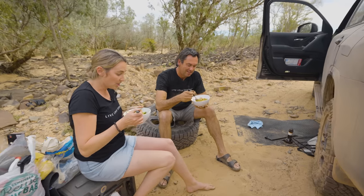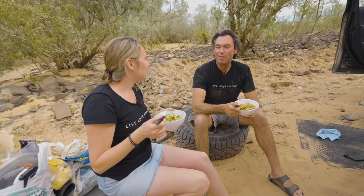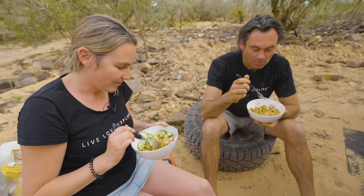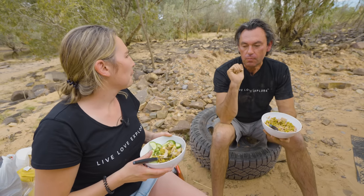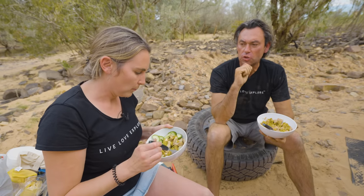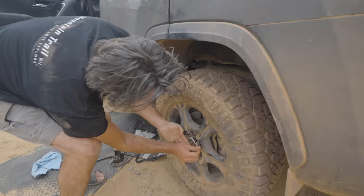At least we can eat lunch at the same time. This is the Gibb River Road experience. Sitting on the side of the road, eating our lunch. On a blown tyre. Things could be worse. Could be raining.